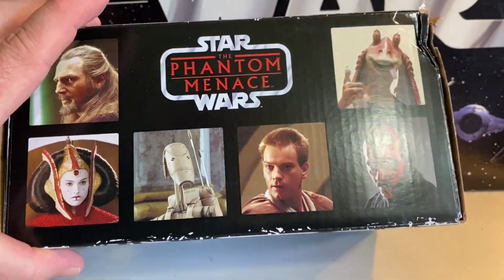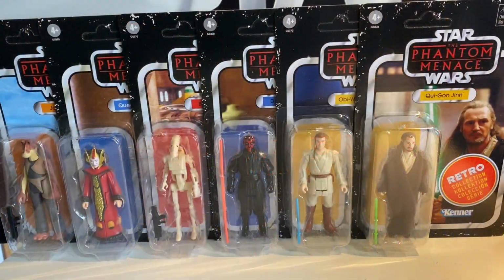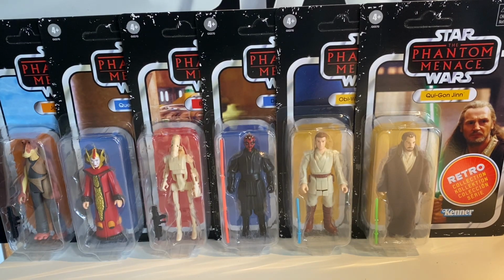Number one, you get the full set all at once. You don't have to chase them all down. Pretty nice. Let's look at the card. So here are our retro figures, and a lot of these, we've seen these card backs before because we've already got TVC versions of them. But we'll look through them.